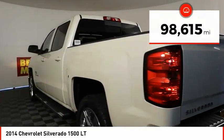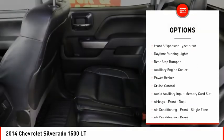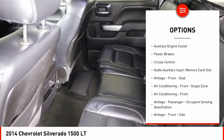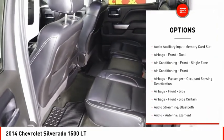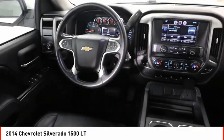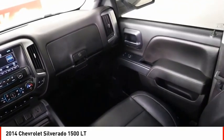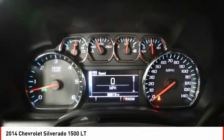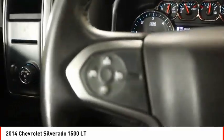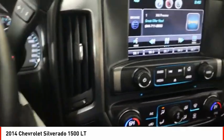Here are some of this vehicle's great options: traction control, stability control, roll stability control, front suspension type, strut, daytime running lights, rear step bumper, auxiliary engine cooler, power brakes, cruise control, audio auxiliary input, memory card slot. If affordable style and reliability are what you're looking for, this vehicle couldn't be more perfect. Drive it today.